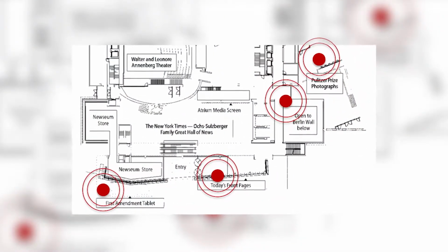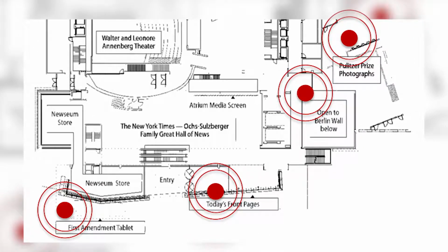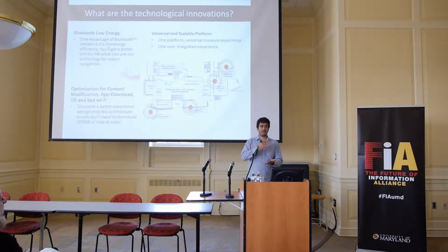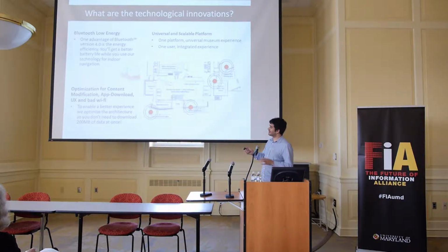And then also we wanted to be more than one museum. We want to have a platform that works with multiple museums in one app. And also we wanted to give you a tool so that your experience in Museum A transfers to Museum B. So if you like something in natural history in New York, when you come to the DC version of it, the app already knows your interest and helps you navigate through your interest factors. So these are the technological aspects that we had in mind.